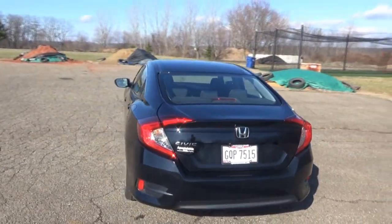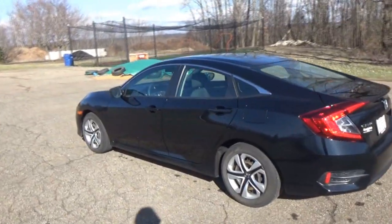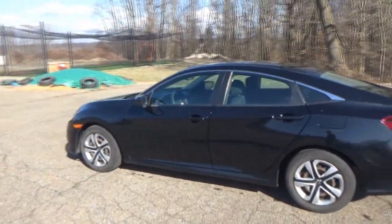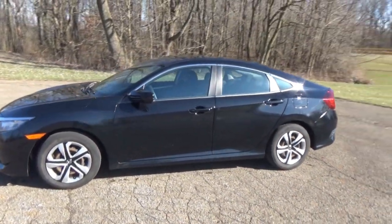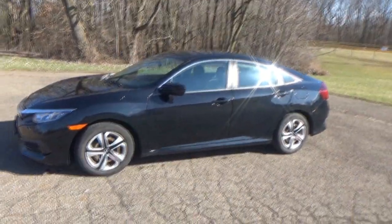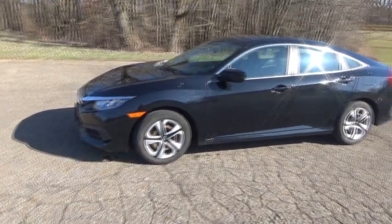It was at the dealership for probably about a month, maybe not even that, but roughly about a month. And I originally thought about getting a Civic because I really enjoyed how it drives. They just drive so nice.